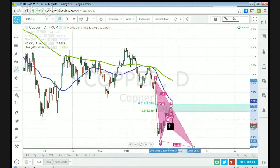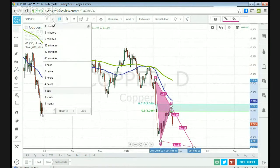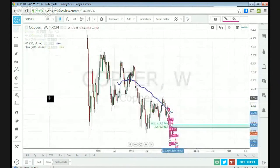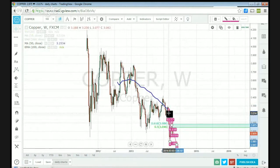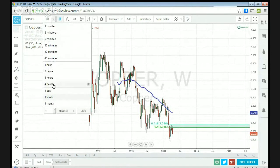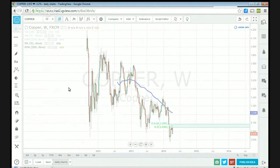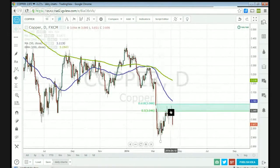But it's going to be, what's going on here? Okay. If you look at it on a weekly chart, I'm still not seeing anything. But basically, the idea is that, if we look at the ABCD pattern, copper should be headed much lower, right? It's had a 50% retracement from this swing high to this swing low. That puts us here, nice reversal candlesticks.